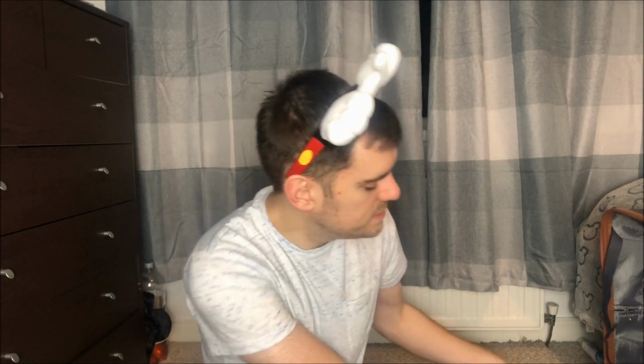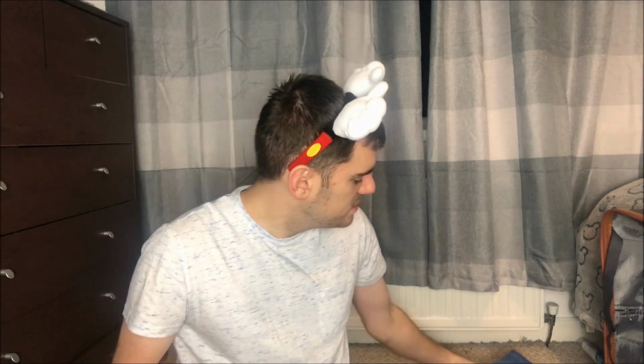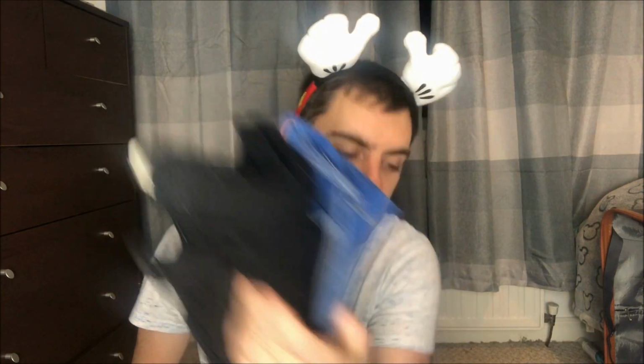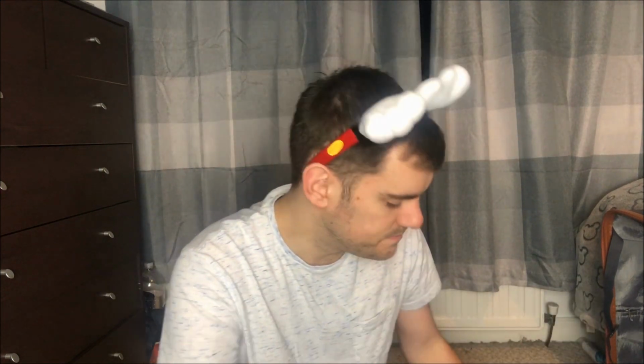I have a light pair. This is a darker denim pair which has the slashes on, like on the knee and stuff, so that's those. And then I have another 2 pairs. These ones are grey. Oh, sorry, these are the denim ones with the slits in. Those are the black ones. So that's those. Jumper wise, I'm taking 4 jumpers.